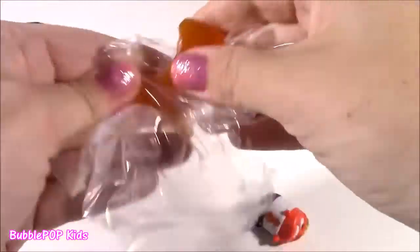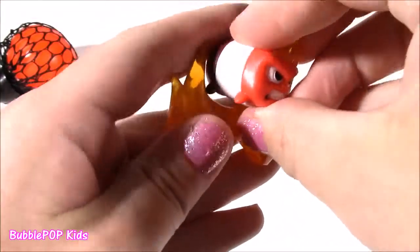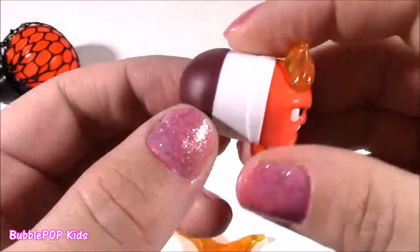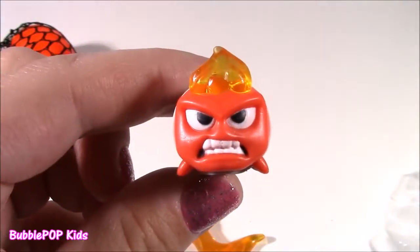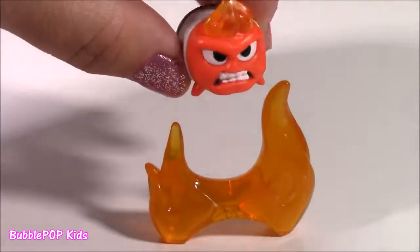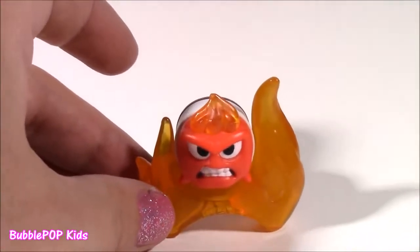We gotta open the other piece. This looks like another piece of fire. He's probably sitting in it. He's always so, so mad and grumpy. There it is. And if you look at him, he's got his little outfit from the movie. And that little flame on his head, he must be steaming mad. Here is the base, and we're just gonna sit him right in the middle. Too, too funny.